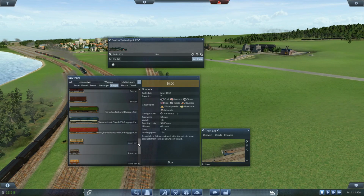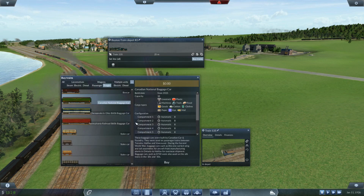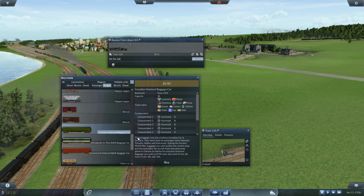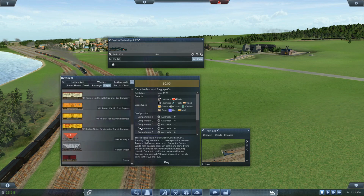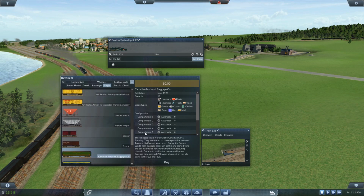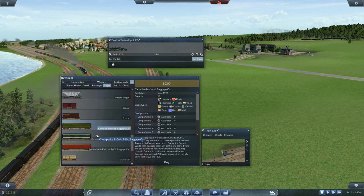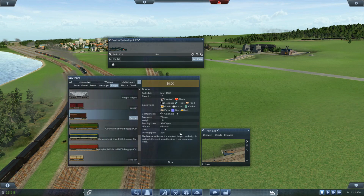Let's get freight. Now, currently, there is a Canadian National baggage car, which I probably should use. I've got a plan for using that. Alas, the plan for using it has not arrived yet. Right, go to freight. So where the hell is boxcar? Thought I had more boxcars, but it's okay. Just pick up mail, please. Right, give me your power rating.